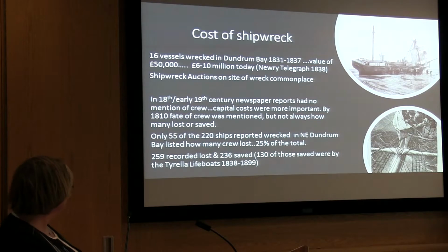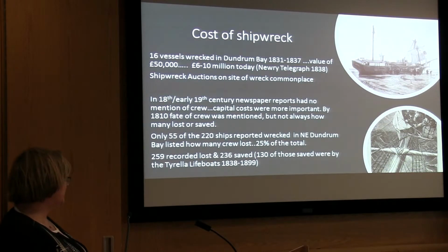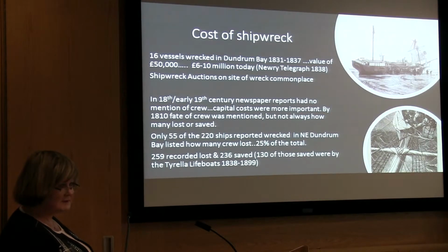Cargoes and ships lost. It was quite commonplace for shipwreck auctions to be held on the site, so nearly all of the newspapers carried advertisements. Wreck of the British Heroine, 1839, where she lies on Rathmullen Beach, or the Amelie Louise, where she lies in Newcastle Beach. And literally there was nothing that wasn't for sale. Copper boats, mainstays, ropes, chains, the hull, whatever could be sold was sold, because that then recouped some of the money for the underwriters.